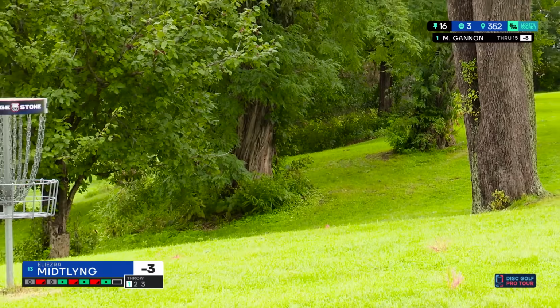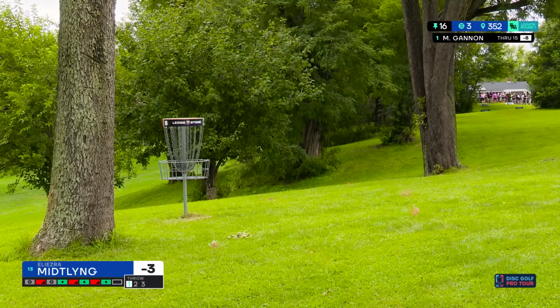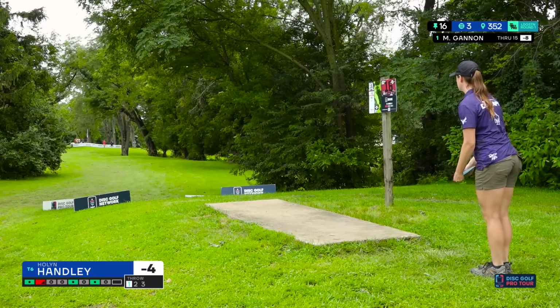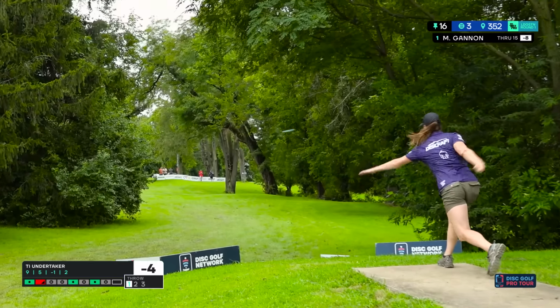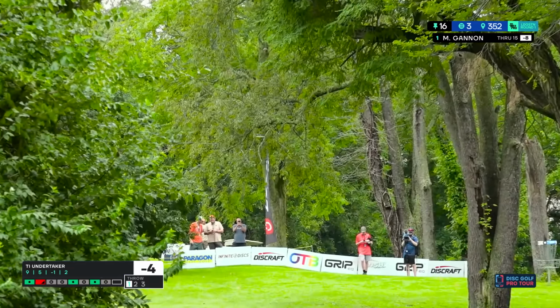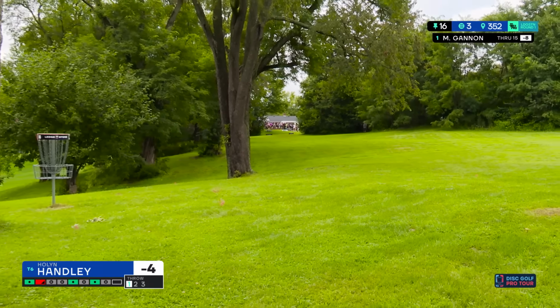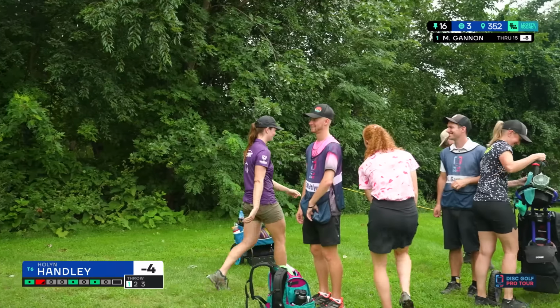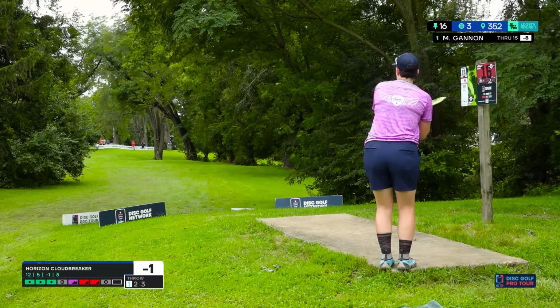Ellie trying to flex something up there, a little late release, and she'll be in circle two potentially with a putt. Holyn not really happy with this out of her hands, it sounds like, although it's not bad. Not bad at all. Did you hear? Yeah. It sounded like she was like, ugh. Just inside the circle for a birdie.